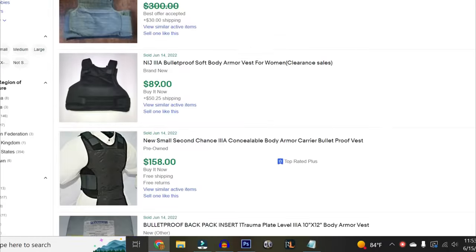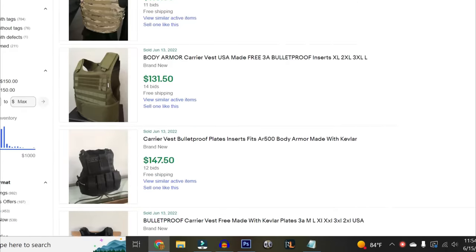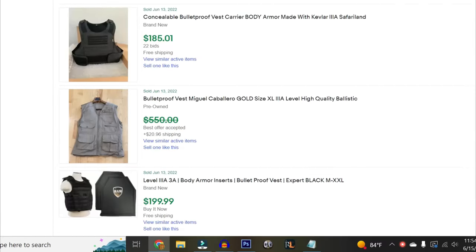So from what I can find, most bulletproof vests were going for between $100 and several hundred dollars. This one had a brand name on it called Guardian Technologies that I couldn't find anything about. So if anyone knows anything, please let me know down in the comments.